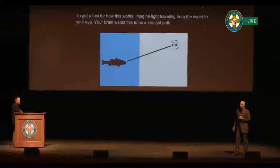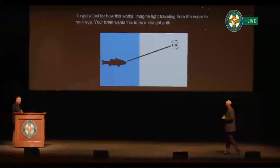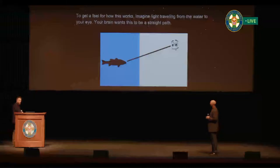So what your brain would imagine is that the light of some fish in the ocean, light hits the fish, bounces off, comes to your eyes, you see the fish, and your brain's like, oh, it should travel in a straight line out of the water at the person.